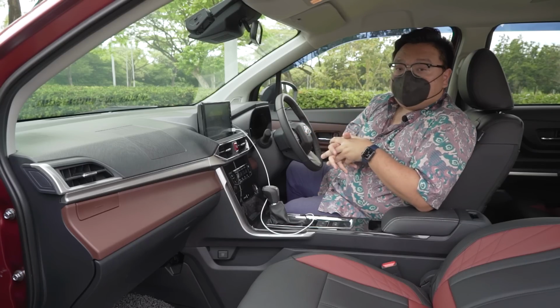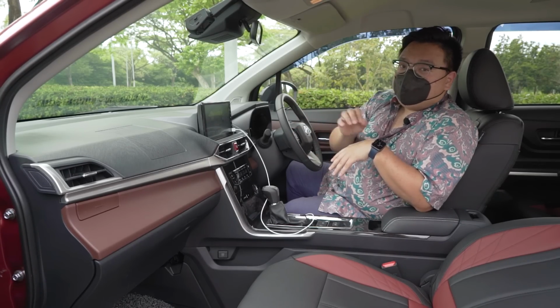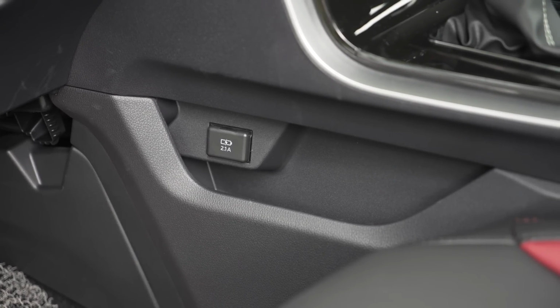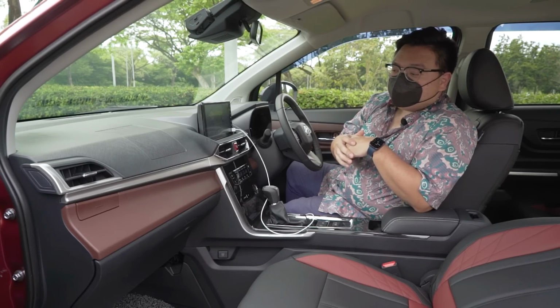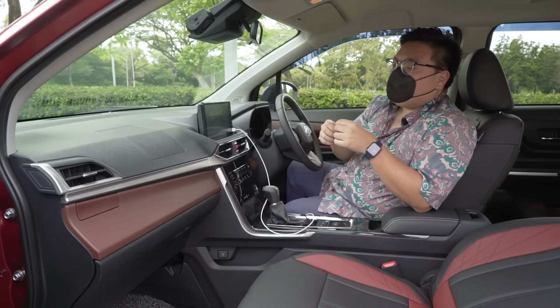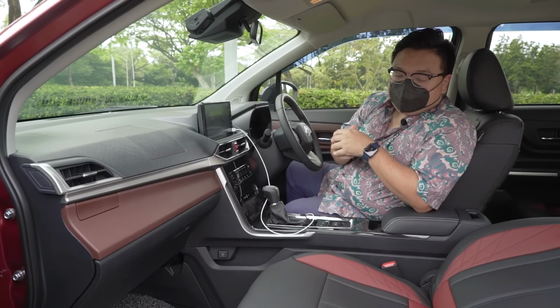As for build quality, it's all very typical Perodua. Everything fits nicely, nothing looks out of place, although obviously everything you can see, everything you can touch are hard plastics. But Perodua, if you are going to continue raising your prices, if you're going to go into the 80,000-90,000 ringgit brackets, you are going to have to add a few soft touch materials at least somewhere in the dashboard.